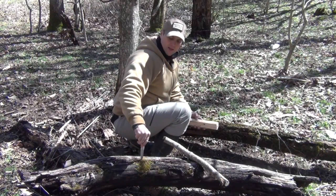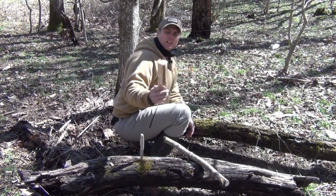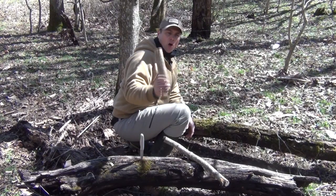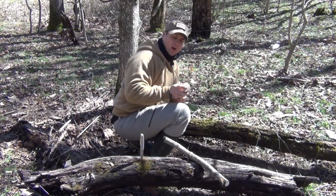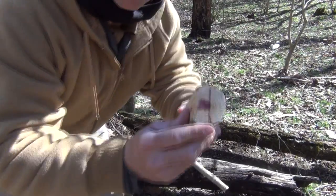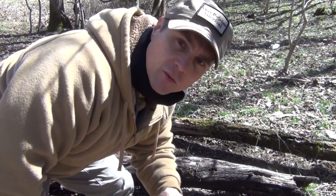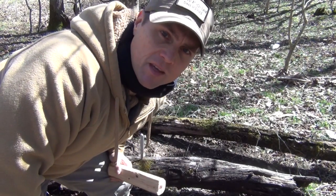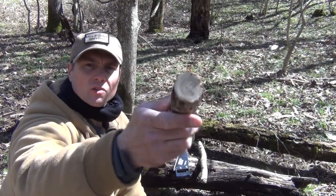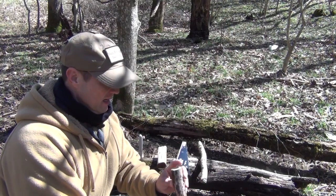Alright, tell you what we're going to do. We're going to try to make some hardwood wedges, or at least one, and see if we can use a hardwood wedge to split this. We've got our split started right here, and so let's see if we can finish it with hardwood and maybe save our knife so it doesn't break.